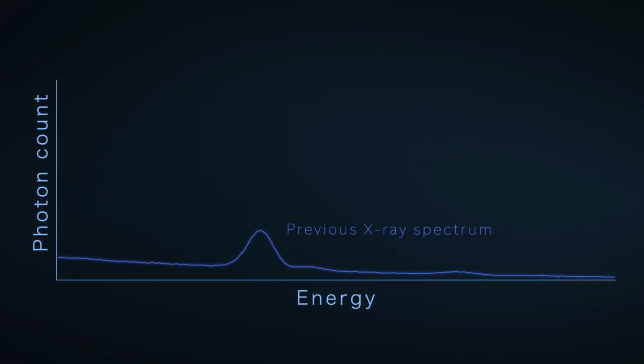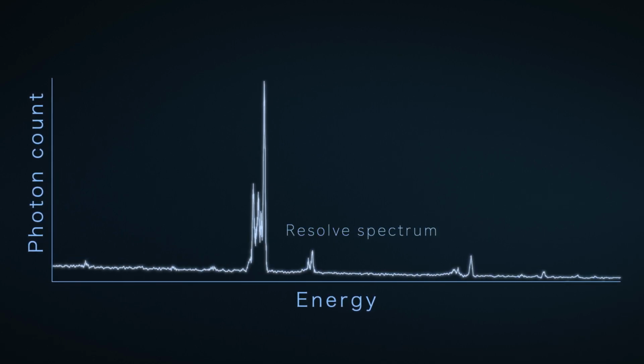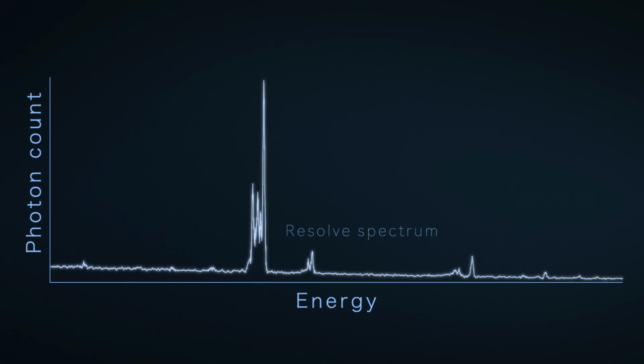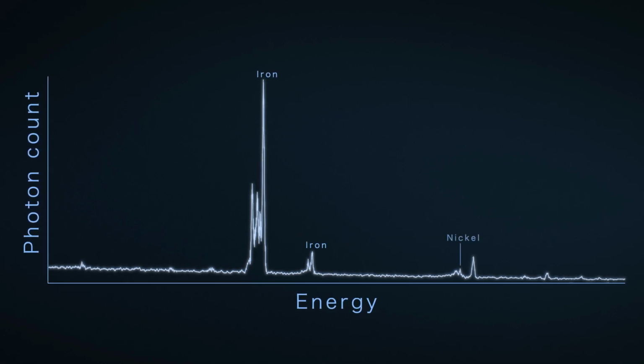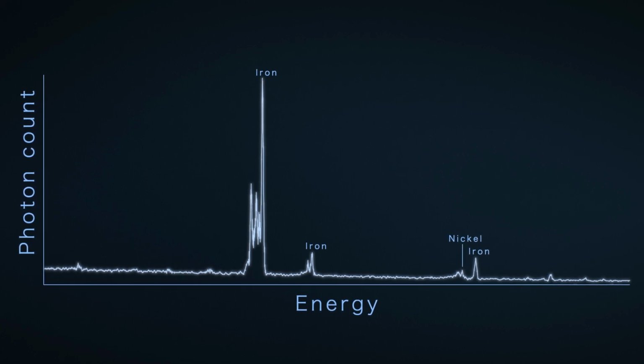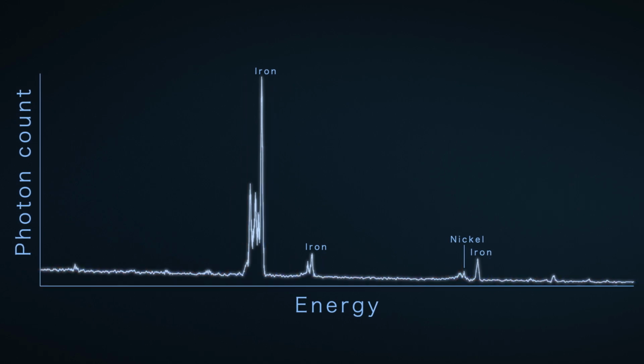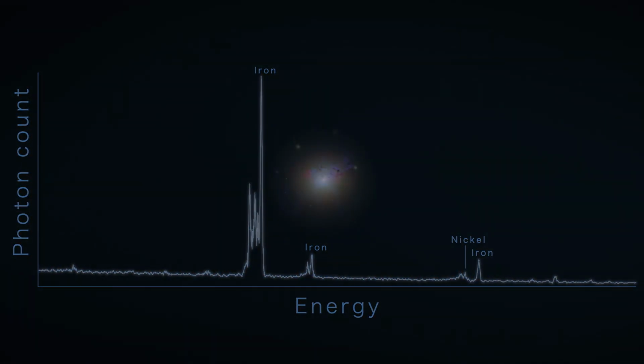As a result, XRISM can create the most detailed X-ray spectrum ever for distant objects. This spectrum can give a great deal of useful information, like temperature, what elements are present and in what quantities, and how fast an object is moving toward or away from us, even if we can only see it as a dot in the sky too distant to resolve details.